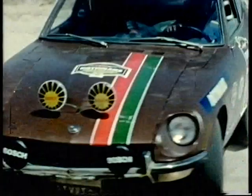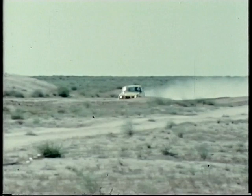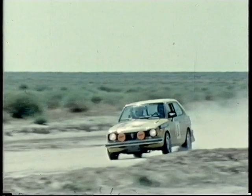Will it be one of these newcomers who emerges to topple the establishment? If enthusiasm alone was the winning ingredient, the answer would surely be yes. After the first two stages, the leader is the favourite, Roger Taylor, winner of two previous Kuwait rallies.